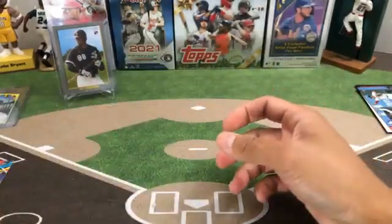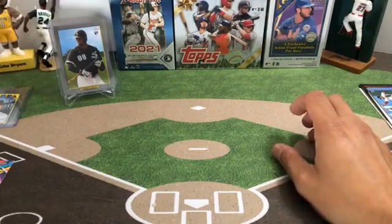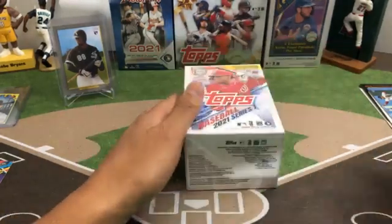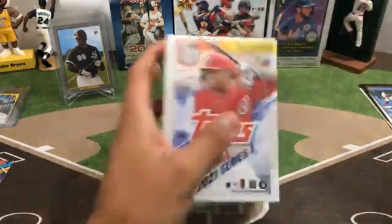Cody Bellinger. All right, let's go with our Series 1. 2021 Series 1 Topps. Got 99 cards in here as well. Speaking of Cody Bellinger, there's some highlight cards in there.